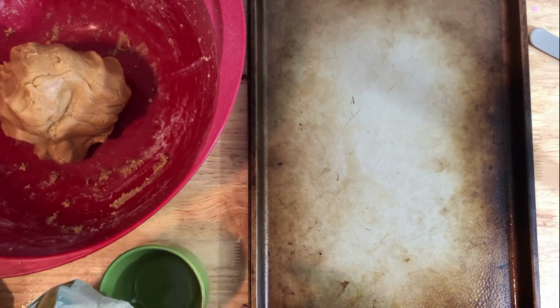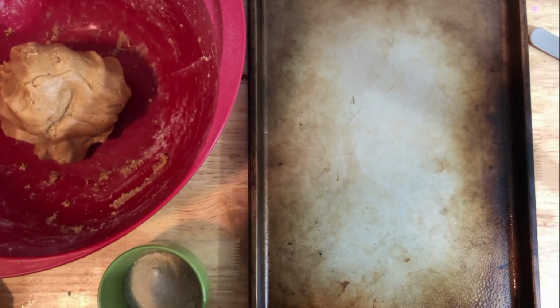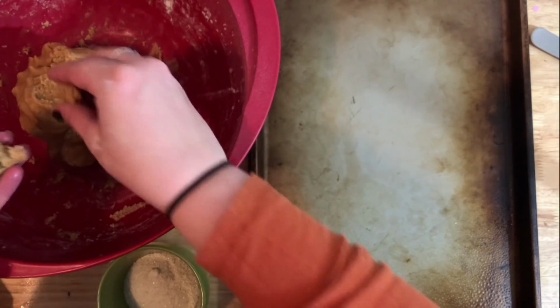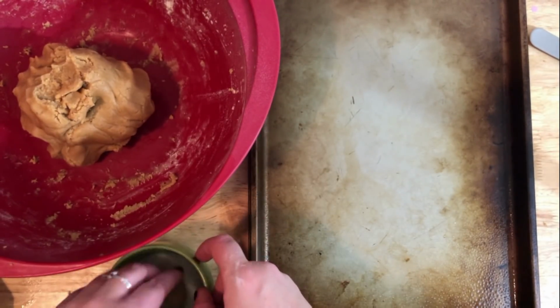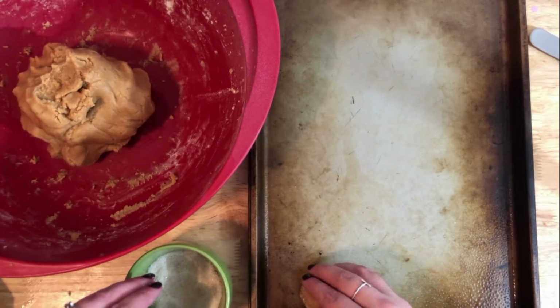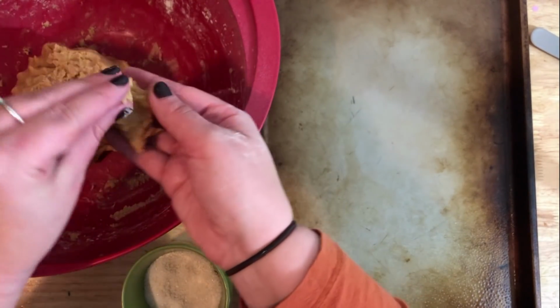So one of the other keys to this recipe that is true for both the homemade and the store-bought, we're going to do it in both of them, is where you roll the cookie in sugar before you put it on the pan. So I'm gonna roll these little 1-inch balls, and then I'm gonna roll it in the sugar so that it's coated in sugar, and then I'm gonna put it on the pan. And I already coated the pan in cooking spray.